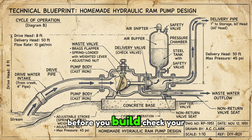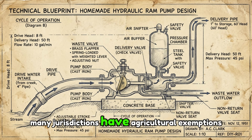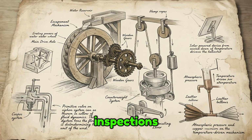Before you build, check your local building codes carefully. Many jurisdictions have agricultural exemptions allowing these systems in outbuildings. Some rural counties conduct minimal inspections.